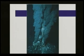So this is a black smoker on the East Pacific Rise. It's about 2,800 meters below the ocean surface. And again, the dissolved minerals give the erupted water a smoky appearance.